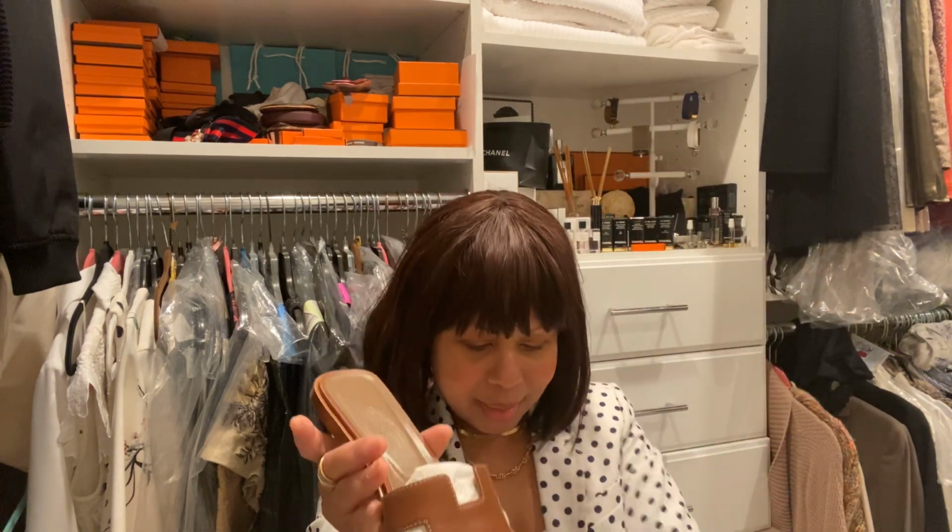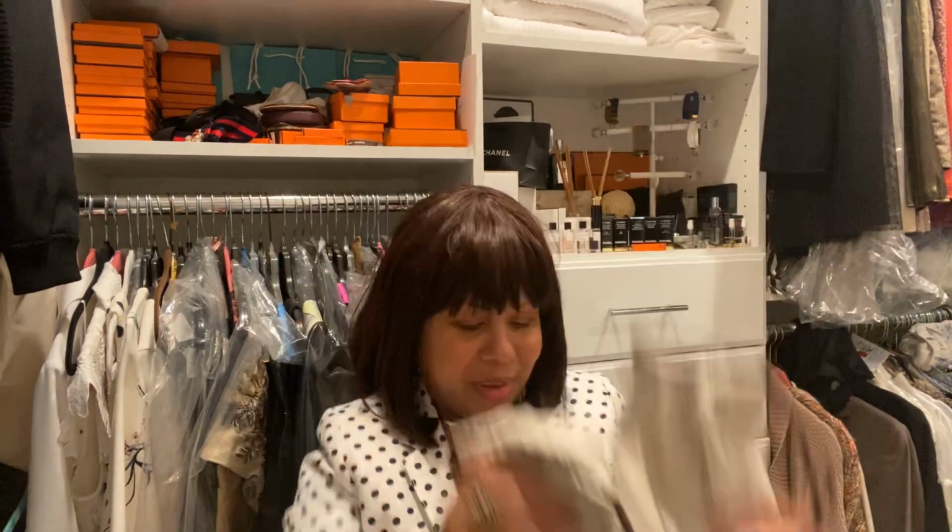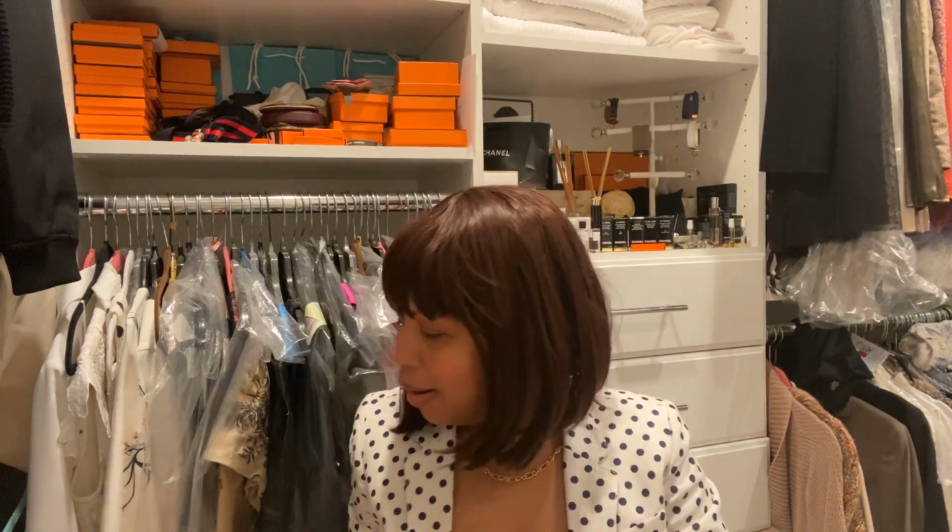I was planning to get another one in a silver, or my SA says it came out in a pewter color, so I may end up doing that. I'm not for sure. I also like it in the white color as well, but I just love this gold color because I have a gold CDC Hermes bracelet with gold hardware, so this matches perfectly. So these are the Oran Sandals by Hermes. And of course you get the two dust bags that come with them. So I have these right here in my closet.